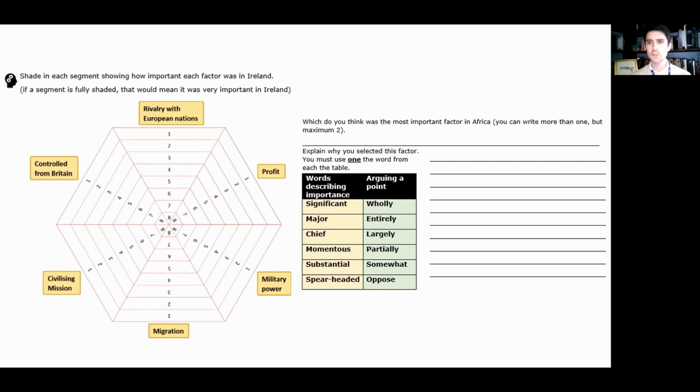Okay, so hopefully that's given you a bit more of an idea of which of our 6, because we've already said they maybe all happen in Africa, which of our 6 are more or less important for colonialism, the empire in Africa. What I now need you to do, and again, we've done this before many times now, is shade in this hexagon shape to show how important each factor was. So like we've discussed before, if you think profit was the most important, then you would shade that all the way from 1 to 8.